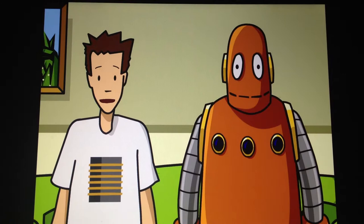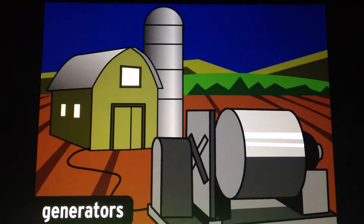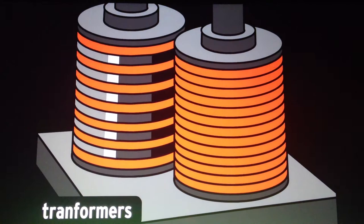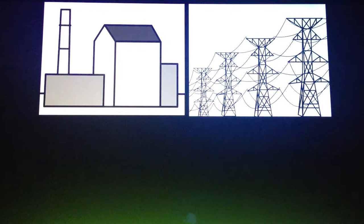Electromagnetic induction is responsible for the widespread use of electricity in our world today. Generators, machines that convert movement into electricity, use moving magnets to create a current. Electric motors do the opposite, converting electricity into mechanical motion. And transformers use induction to convert the strength of an electric current. That's how the high voltage current from the power station is converted into the lower voltage current that your house uses.